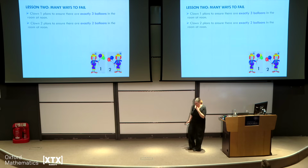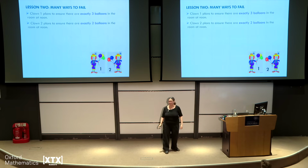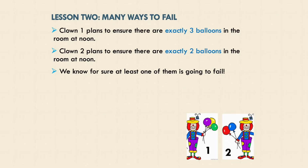Now, I want you to put your hand up if you think they're both going to succeed in their plan. They're both going to manage to follow through. Okay, I want you to put your hand up if you think at least one of them is going to fail in their plan. Okay, good. So you're all right. We know that at least one of them is definitely going to fail in the plan. But here's the following question. Which of these clowns is going to fail in this plan?